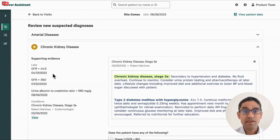We always try to make data clinically valuable to the question at hand. In this case, we're presenting data most important for kidney disease evaluation, in particular the glomerular filtration rate, or GFR, and urine protein results. Having the right information at the right time is often a pain point for doctors that we want to address.